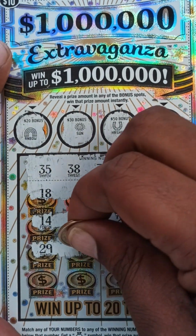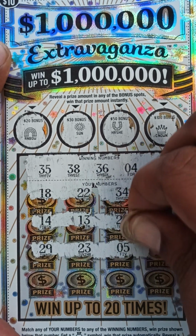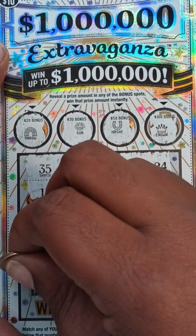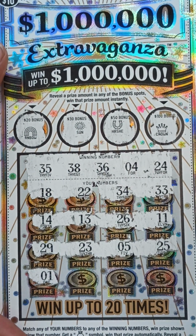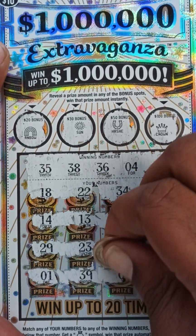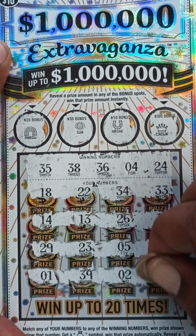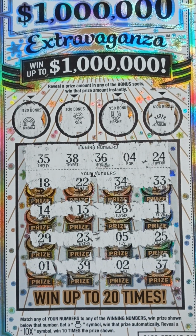29, 23, 5, 25, 1, 39, 2, last one, 37. So ticket 40 is a loser.